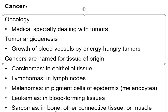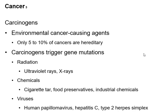I've mentioned before that smoking can cause lung cancer, but so can being exposed to asbestos, or there's silicosis where you get silicon in your lungs. There are environmental cancer-causing agents. If you live close to a toxic waste dump, then the incidence of leukemias go up. There are things out there called carcinogens, and they trigger mutations.